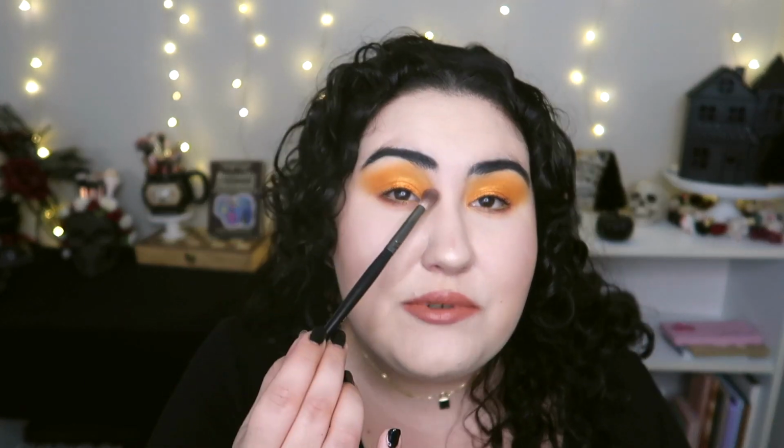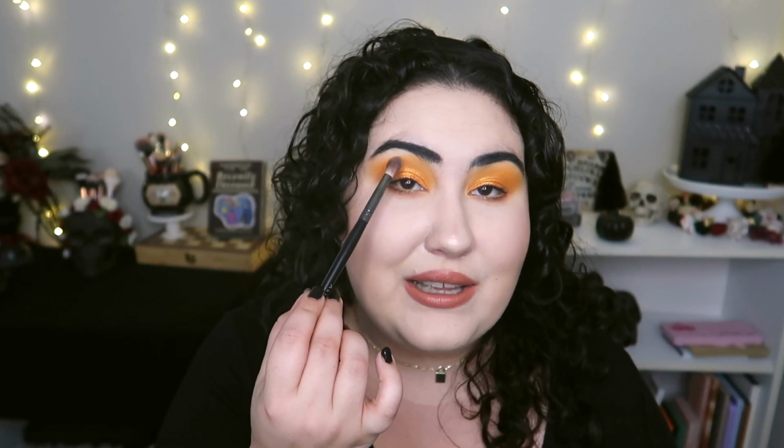I used this today to do the majority of the light orange on the outside of my look, and it just works really well. I've never seen this shed, which is surprising for me because I've had it for a few years now and I washed it quite a bit, but I like the construction of the brush. It feels really sturdy, it works really well, and it's perfect for my smaller eyes.